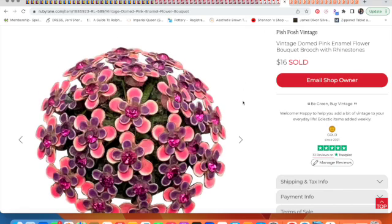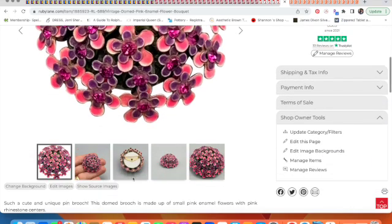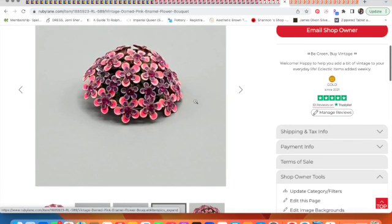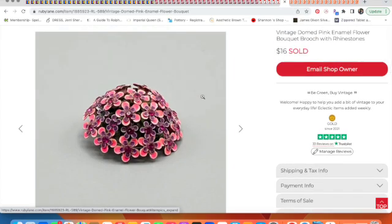And here's another very spring looking brooch, enamel and rhinestone. It was very domed, if you can see from the side. It was pretty high, right? And so that one sold for $16.